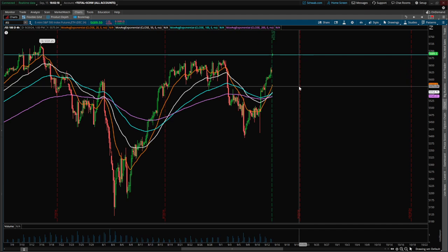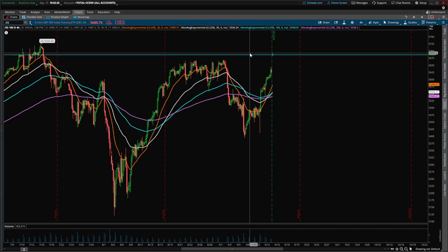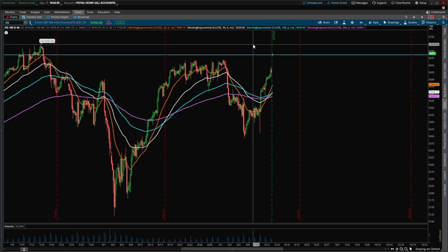We're already getting a bit of a boost, 5689, 5690. Nice, very nice. So let's see if overnight gets us to 5700. Let's see if overnight into Monday's open can get us above 5720. If so, tomorrow is going to be a bit of a green day.